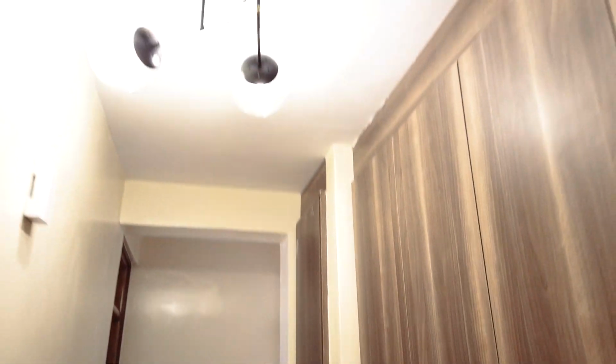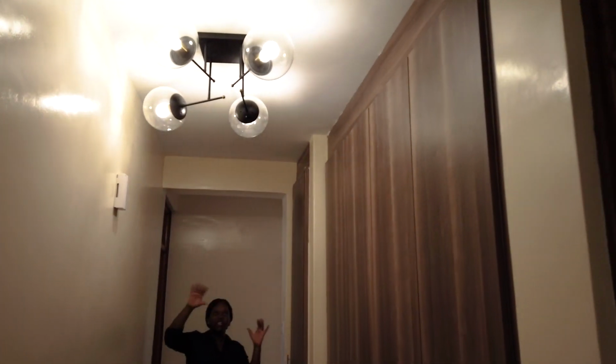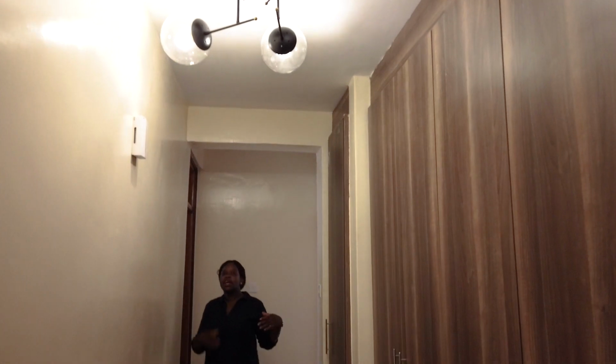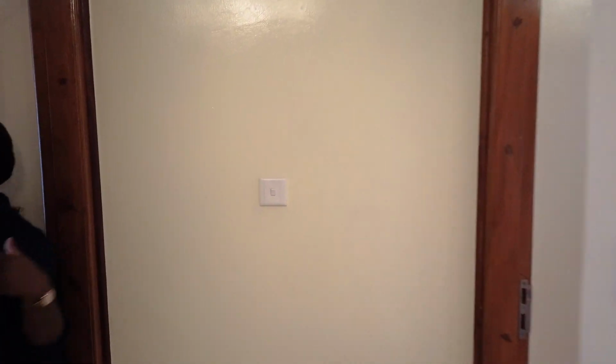Yeah, and we have very good lighting along this corridor. The beauty about this kind of lighting is that it spreads itself everywhere. So you have lighting at each and every corner within this corridor, and it doesn't create a dark spot within the corridor. Then maybe you can come to the other room.